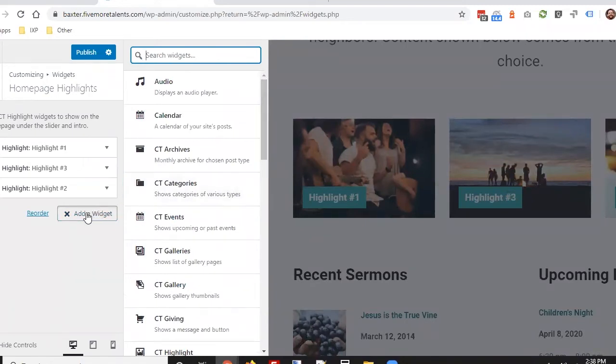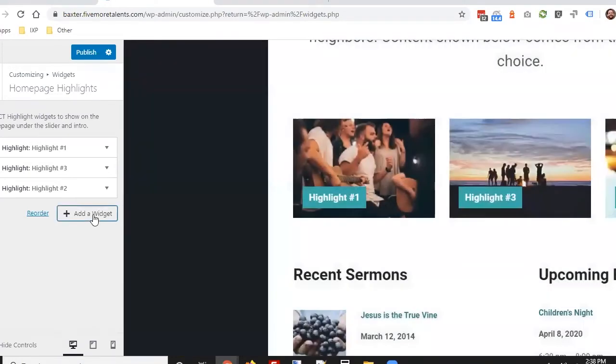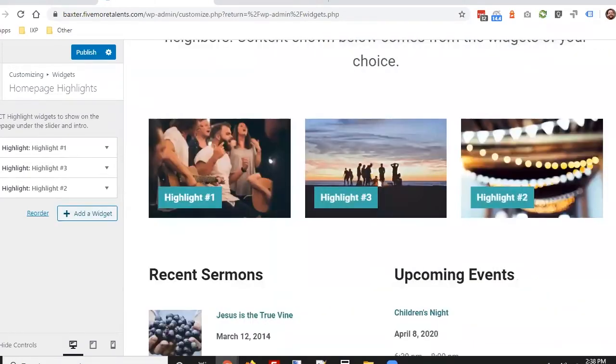Now, different WordPress sites are going to be different because you might be using a different theme. You might have different plugins. So you might see a different set of widgets than what I'm displaying on the screen. But that's the basic concept. Let's look at one more.